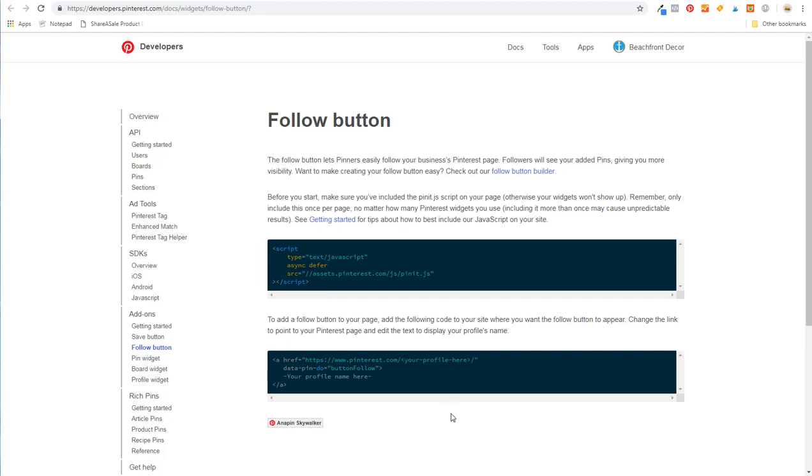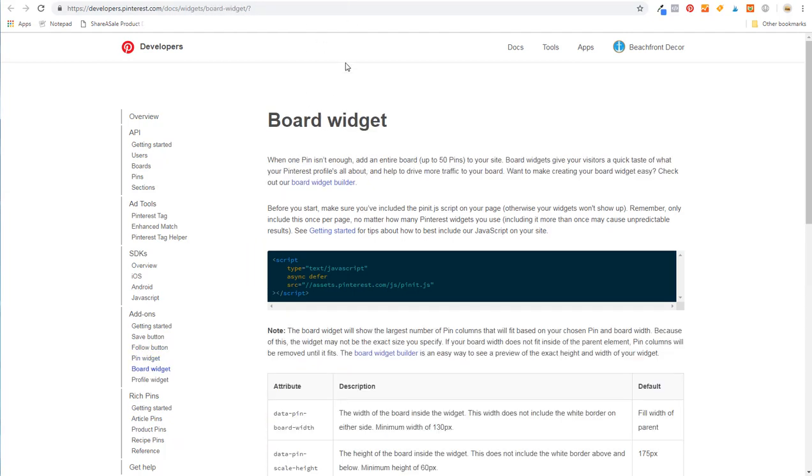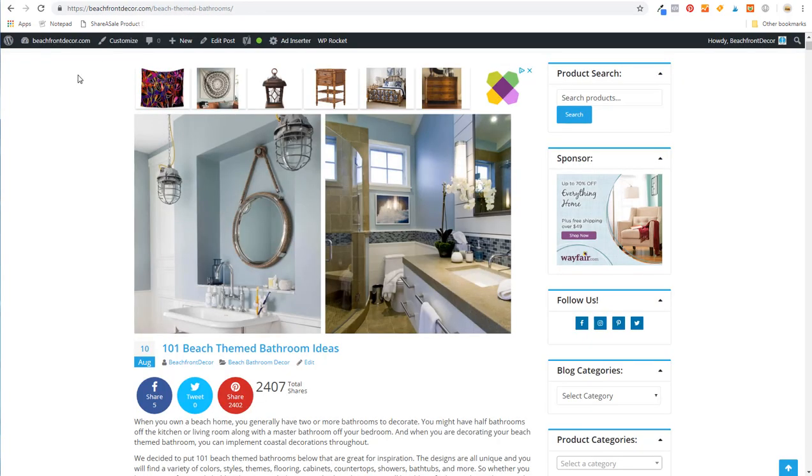So people who use Pinterest a lot, who like your website, can quickly and easily follow you just by clicking a button down here. Now for widgets, there's the pin widget, the board widget, and the profile widget. With the pin widget, what you can do is embed specific pins right on your website. So if I come back to one of these over here, 101 beach theme bathroom ideas, if I have a very popular Pinterest pin, I can just embed it right on this page.